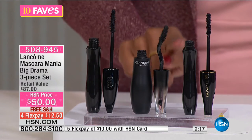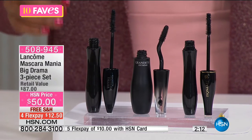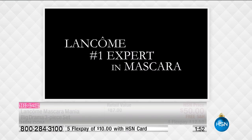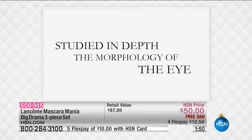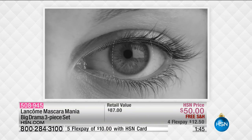Now this one, you'll notice that the brush is very different from any mascara brush that you've ever seen. I'll move to the middle so that you can get a good look at that. It's very different, and it's because of the way that this brush was formulated to go with the actual formulation of the mascara. Do you see the difference in one application? Not only do you have volume, you have lift to your eyelashes. So if you usually need to curl your lashes, you want something that's gonna give you lift and volume. And here's a little bit more information about your Grandiose Extreme.